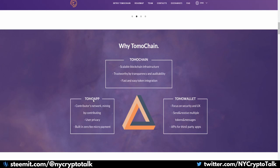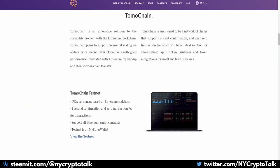Seeing the proof of concepts always makes me a lot more interested in a project, and it doesn't give me as much doubt as some others that promise a lot of this and that and don't come through with what they are offering. This talks about the Tomochain, and I'll get more into it in the white paper. They talk about the proof of authority consensus based on the Ethereum code base, the 2-second confirmation and zero transaction fee, and supporting all Ethereum smart contracts. The testnet is on MyEtherWallet. So I don't know how that exactly works, how they are basing the testnet on MyEtherWallet.